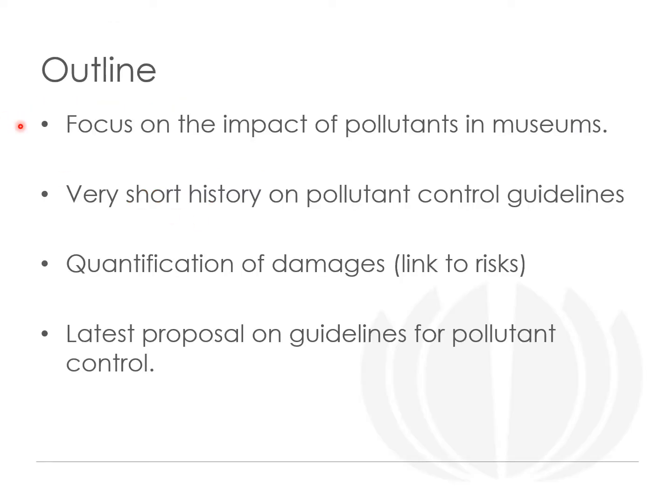In terms of outline, it will really be a focus on the impact of pollutants inside the museum on the artifacts inside the museum, not on what really happens outside of the museum. We'll do, as I say, a very short history of pollutant guidelines, and we'll spend a bit of time on how the quantification of damage can eventually help us to draw better guidelines. And I will finally talk about one of the latest proposals of guidelines for pollutant control.